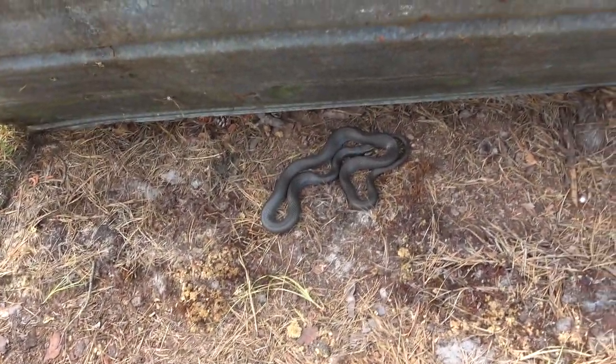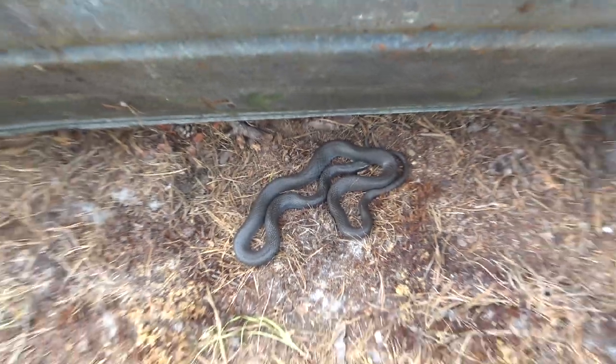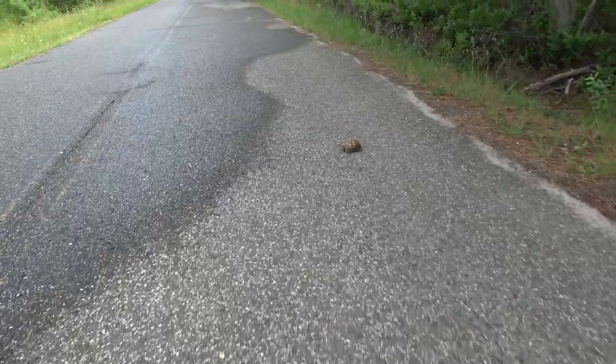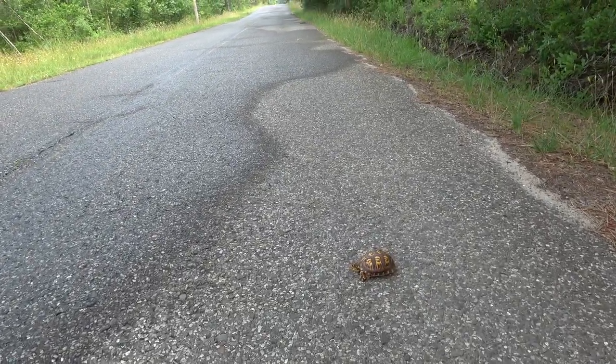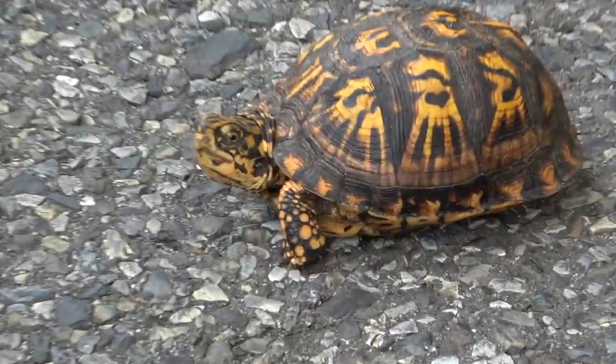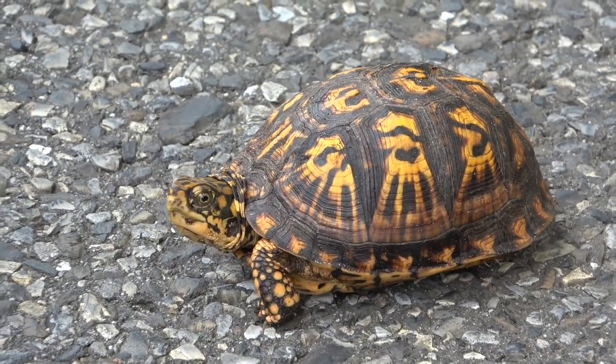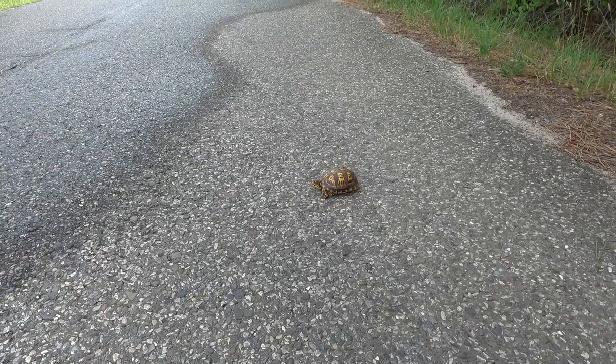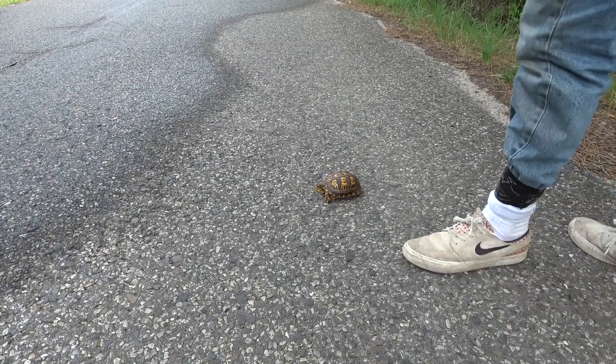Oh, there we go, racer. It's the first snake I've ever got under my tent at the site, so cool. All right, next animal of the day is this nice little boxy. Hello. I love box turtles. We're gonna move them across the road because these guys get squashed all the time and let him go on his way.